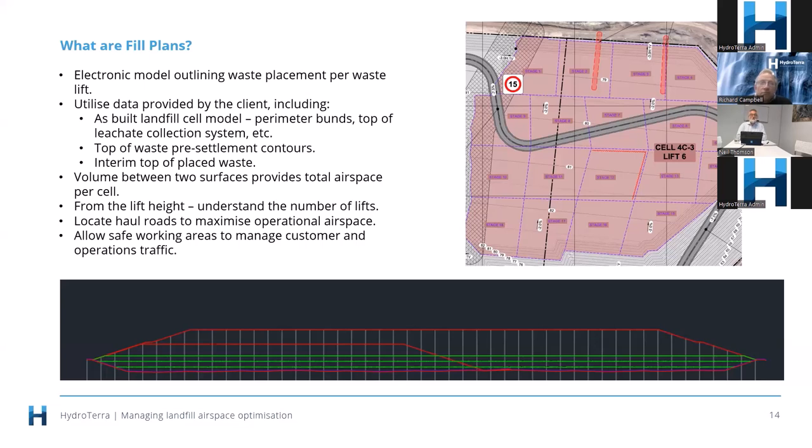And also you've got to think that some landfills are open 24/7, and therefore the lighting, etc., that's required to allow safe operations is highly critical in these fill plans, or where they can be placed.